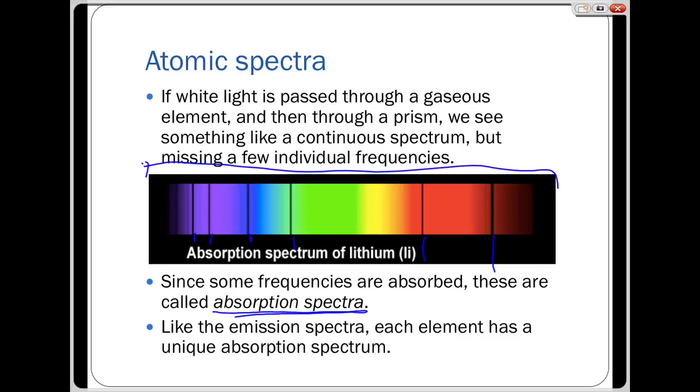For an absorption spectra, spectrum is singular, spectra is plural, it's only absorbing certain colors of light. And so each element has its own unique absorption spectrum, very similar to the emission spectra, where each element has its own. So what if we compare them?